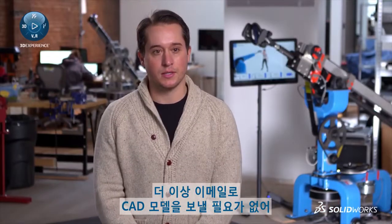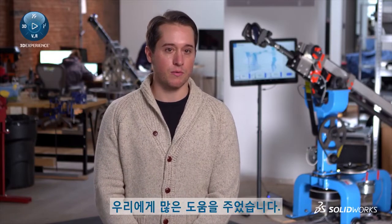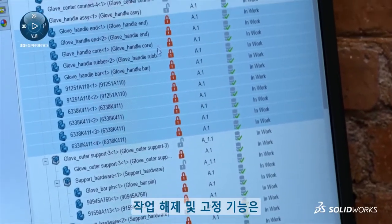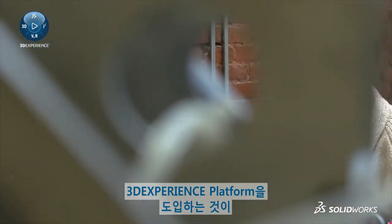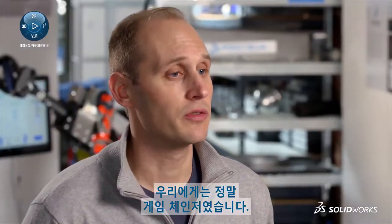It's been helping us in the collaboration aspect where we're not sending CAD models over email anymore. We're not changing revisions, then naming it like Rev A-1.1.1. The tracking inside SOLIDWORKS and the releasing and the freezing in work, all that stuff is incredibly helpful for us. Once we adopted the 3D Experience platform, it was really a game changer for us.